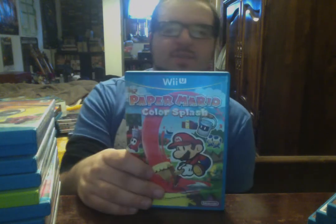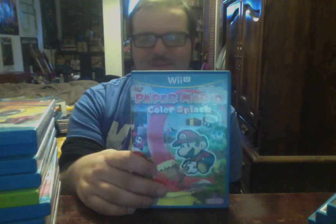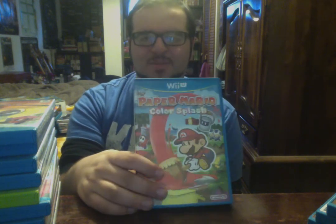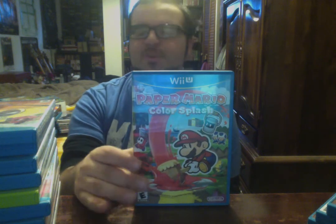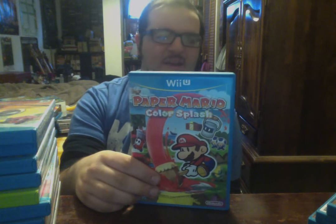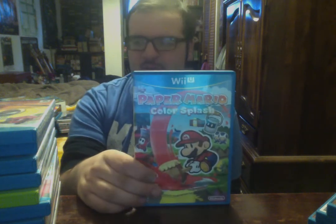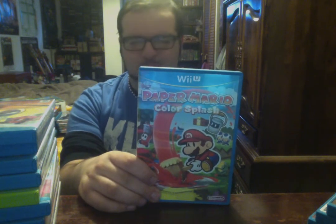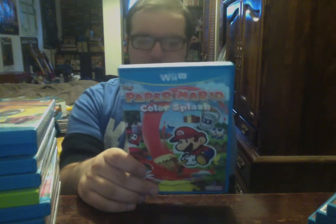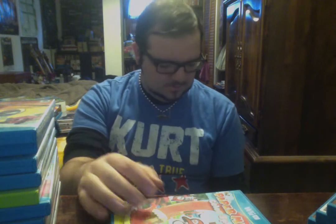Paper Mario Color Splash, and anytime recently that you see Paper Mario, I'm so reluctant to get it, like the Paper Jam one on the 3DS, or even Super Paper Mario on the Wii, which I played and liked, but it was so different. They've changed. Oh, and Paper Mario Sticker Star I haven't played yet either. I'm so reluctant to actually get into Paper Mario with these newer ones, but when it's a Wii U game, I'm like, yeah, well, I have to play it firsthand and see if I like it. So, that's another one right there.